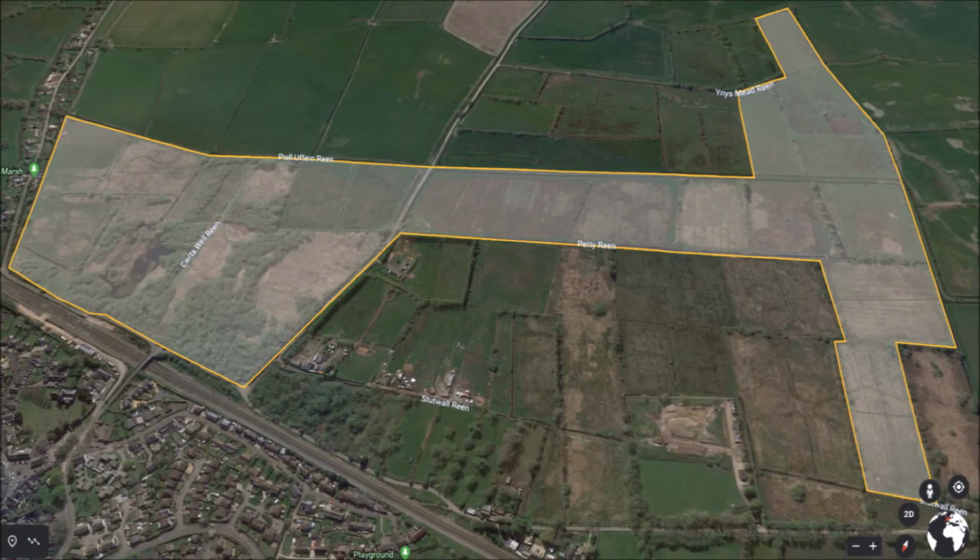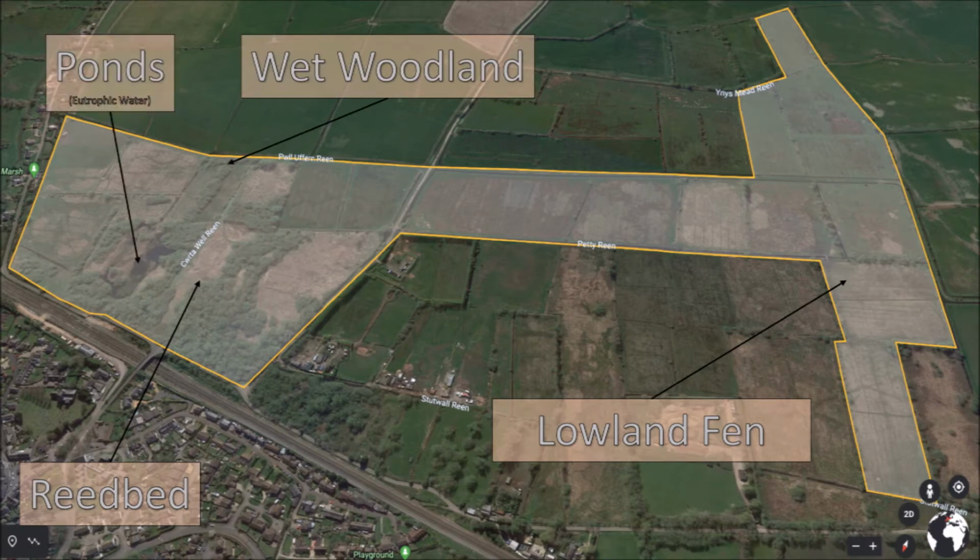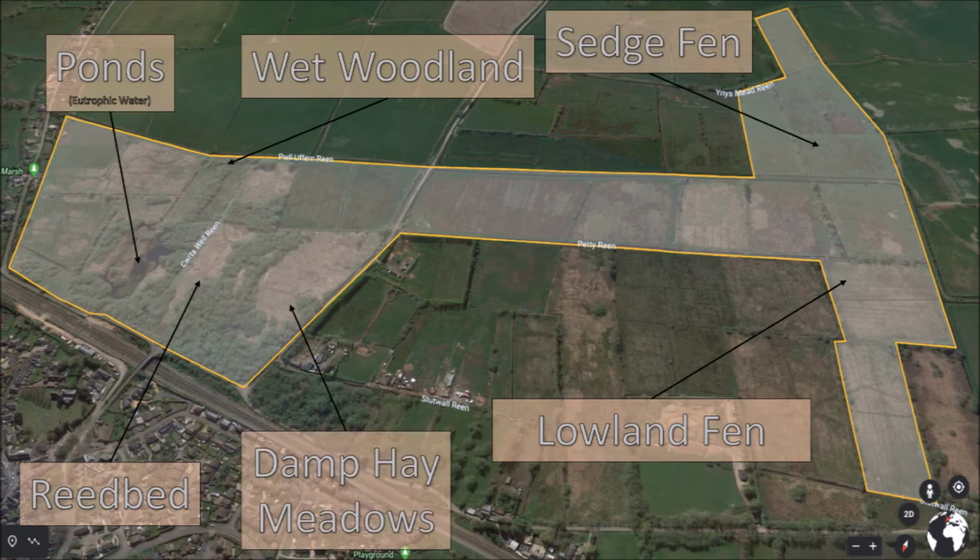Magor Marsh is home to several important specific habitat types. These include reed beds, lowland fen, wet woodland, ponds, sedge fen, damp hay meadows, as well as hedgerows. All of these habitats are home to a variety of species as well as maintaining biodiversity. Specifically, hedgerows play a wide part in encouraging biodiversity by removing barriers between habitats. These work in the same way as a network of reens, creating safe connections across the Gwent Levels.